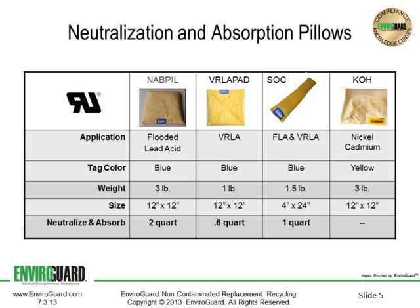The tag colors for the NAB pills can be orange and they can also be blue. The older ones are orange and our more recent ones are blue. The yellow will always be a KOH. Approximate weight of a standard NAB pill is 3 pounds. It's 12 inches by 12 inches. The SOX are 4 inches by 24. And depending on what type of pillow, it'll either neutralize and absorb 2 quarts, 0.6 quarts, or 1 quart of electrolyte.